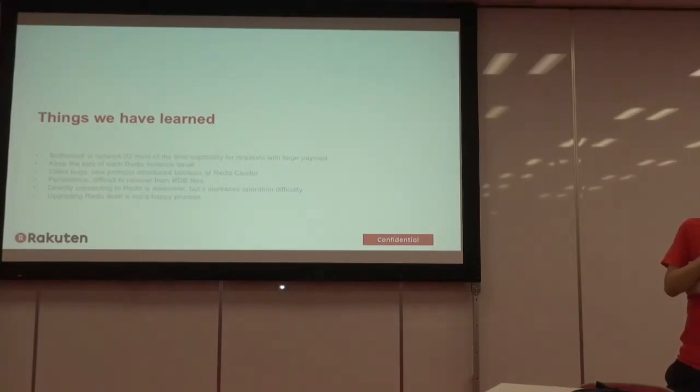Also, the second point, which I think is very important as well, is to keep the size of the Redis small once you have a slave attached to a master. That's the reason why we set it up to 6 gigabytes instead of, let's say, 30 or 64 gigabytes of memory. Because during the failover, or when a slave connects to the master, the master will sync the RDB file through the network. And if you have a really large data set, it can take forever to finish the process, and you don't really want that. You really want the failover process to finish as soon as possible.